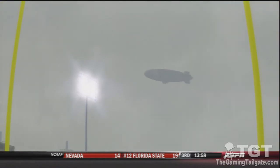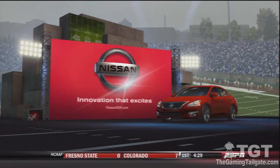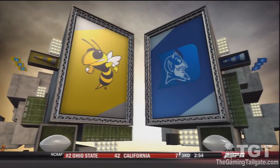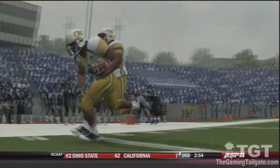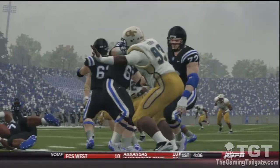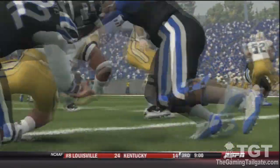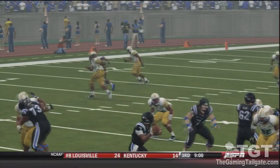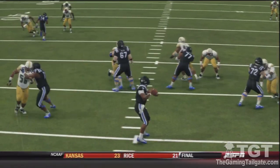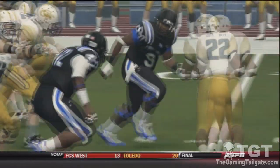Glad to have you with us in the studio for the EA Sports NCAA Football 14 halftime show presented by Nissan. Innovation that excites. Reese Davis and David Pollack here, completely locked in on that first half. If I had to guess, both quarterbacks sitting in the locker room right now are probably a little bit jumpy. Exactly. Both these guys have been hit and hit often in this game. How does being sacked as many times as these guys have affect their play in the second half?